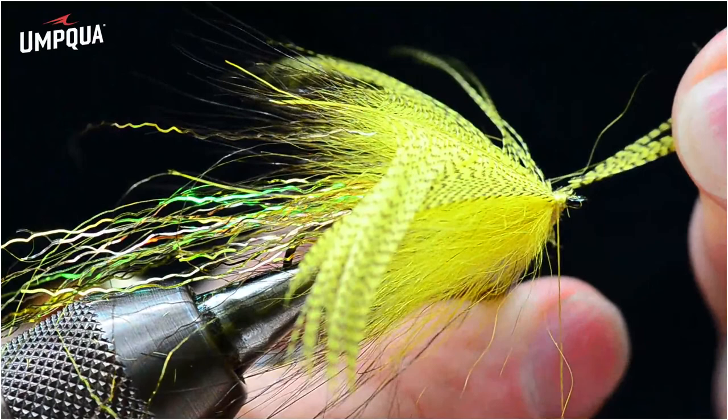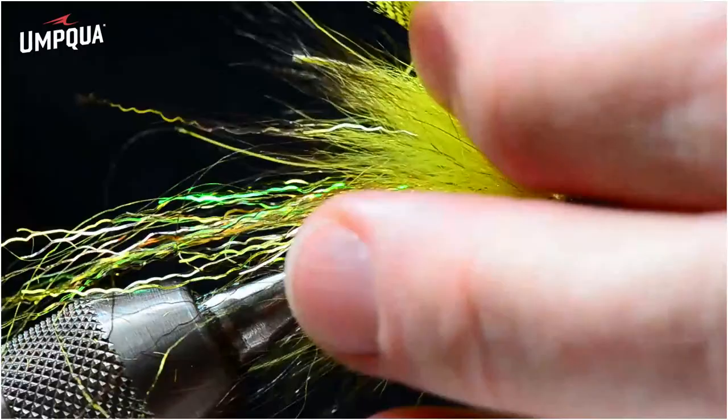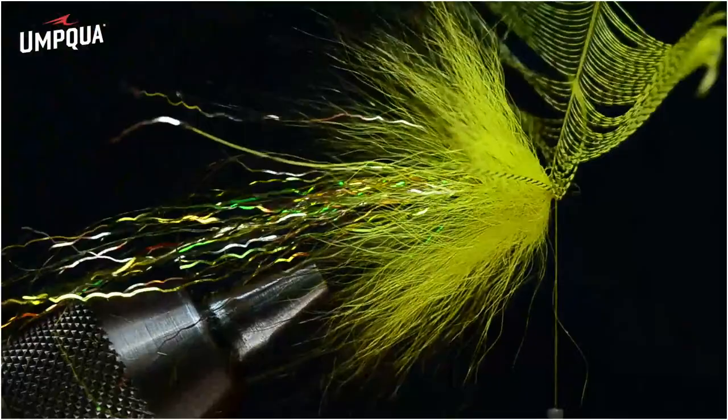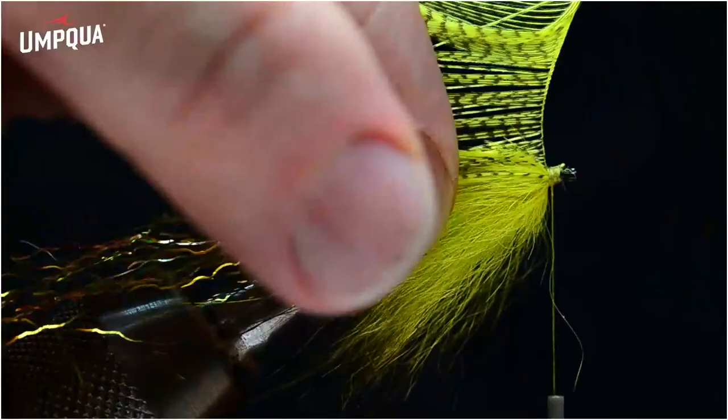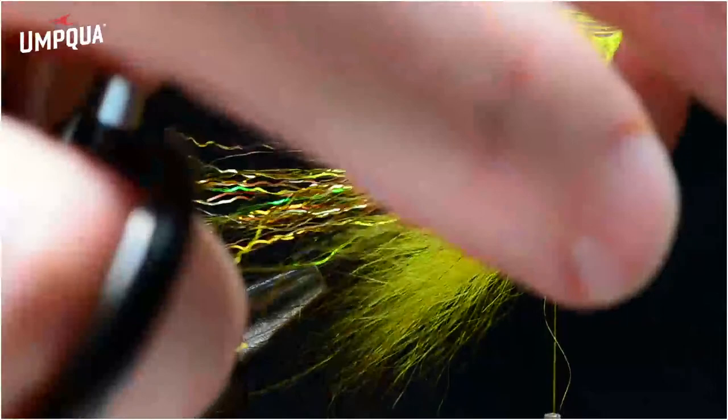Grab my good scissors here. So now I'm going to pick this up and grab the base of this feather in my hackle pliers. And I'm going to fold these fibers back. Again, just like a partridge feather or a hen saddle feather, I'm going to fold these fibers back to one side, creating a V. You can see the stem is at the center of that V if I hold that just right for you.